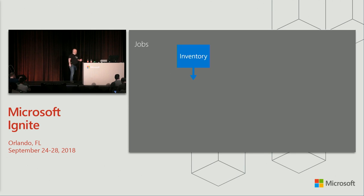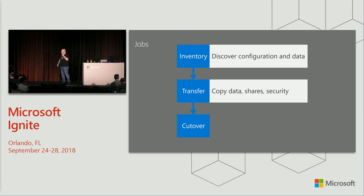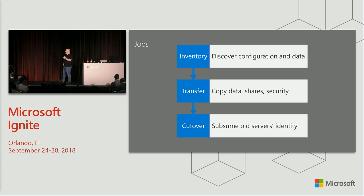So you do inventory, you do transfer, you do cutover. Inventory is discovering: tell me some servers, let's go look at those servers. Tell me about them, network settings, storage stuff. Okay, we've got them picked out. Let's pair them up with some new targets and do a transfer: copy data, security. We'll talk about more details here in a second. And then cutover: take over the identity of that old server and put it aside.